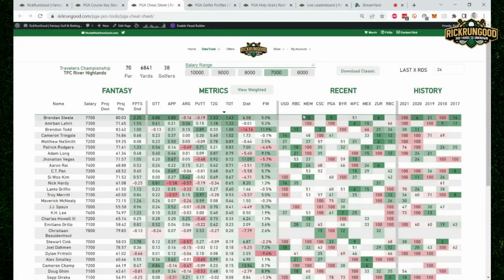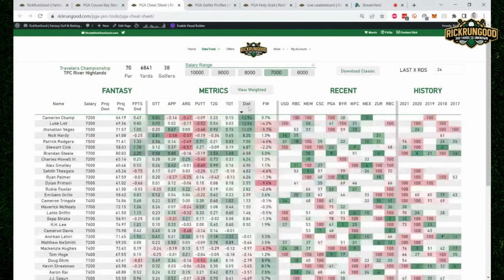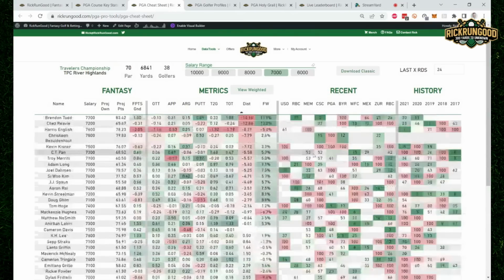It's kind of Brendan Todd's season, especially on a golf course that is not going to ask him to be long, which is good because he is, I believe, the shortest guy off the tee in the $7,000 range. Let's just confirm that. Yeah, he is. He is losing 14 yards per round. That's the average drive. Losing 14 yards to the field in his last 24.